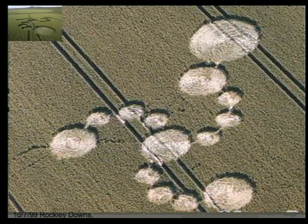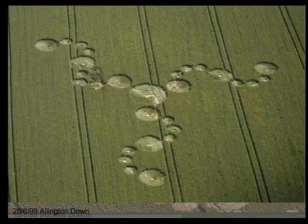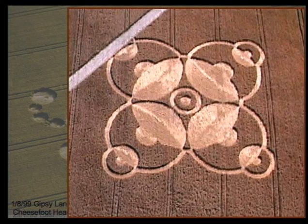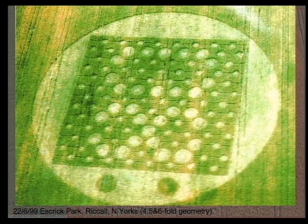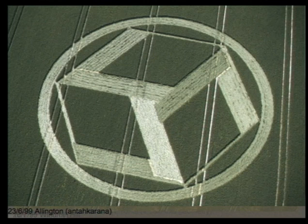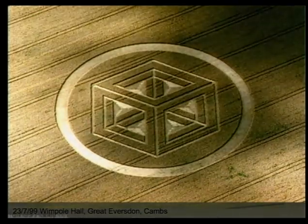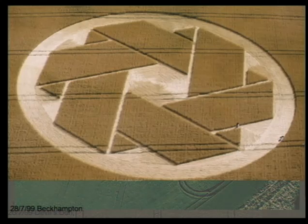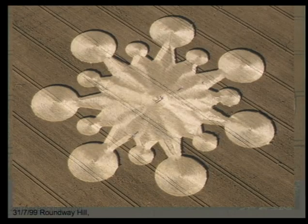This nice little series here, all from Wiltshire. That one followed by this one, followed by this one. North Yorkshire. That's a sacred Tibetan Antahkarana cube. And again, some interesting stuff evolving. That's just by the Devil's Den. Now this was the first piece of heptagonal geometry, sevenfold geometry, which you don't find in nature. You get that once you start interacting with human consciousness.